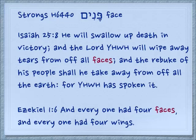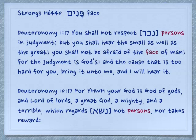Isaiah 25:8. He will swallow up death in victory. And the Lord Jehovah will wipe away tears from off all faces. And the rebuke of his people shall he take away from off all the earth, for Jehovah has spoken it. Ezekiel 1:6. Every one had four faces, and every one had four wings. The idea of the physical face is sometimes understood to be the human being, the person.